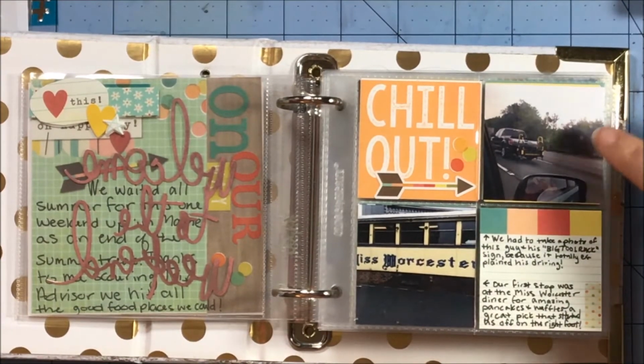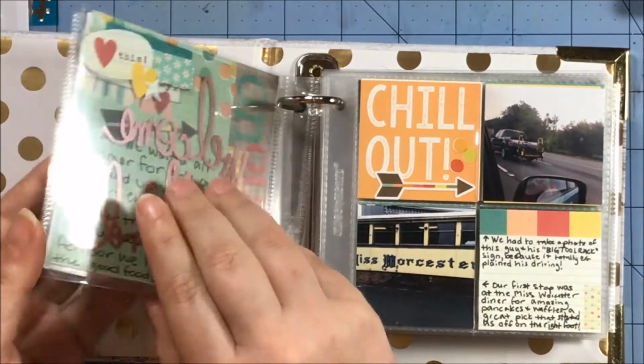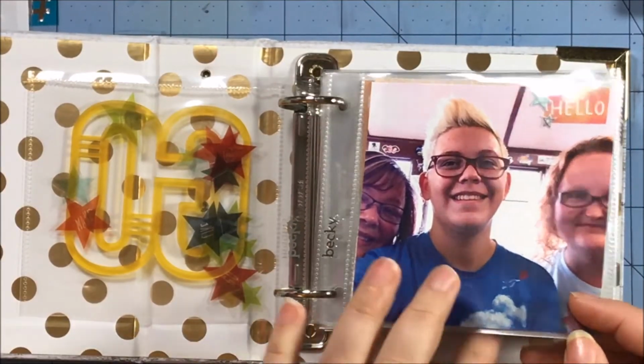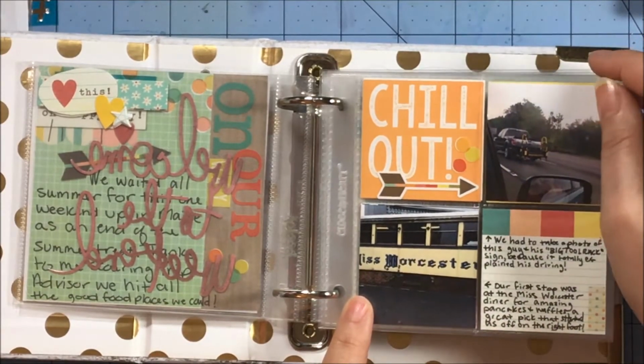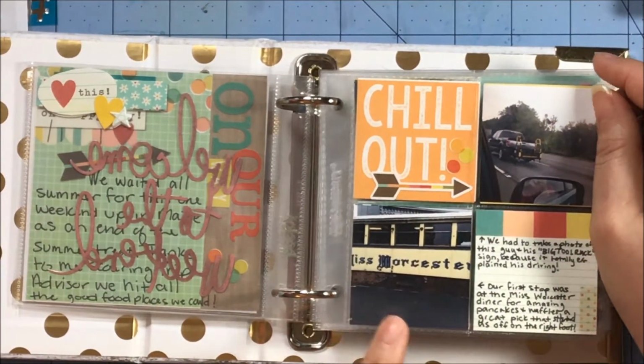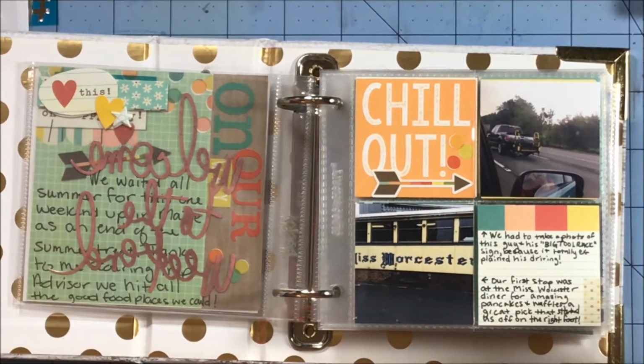So this is my first little page, and these have 2 2x2s. This is where we had breakfast. So this is where this photo was taken. It was a little dining car up in Worcester, Mass. And it was just the coolest little place. It had really good food. A lot of the places I found to eat, I found on TripAdvisor. So I used that a lot for this particular trip.